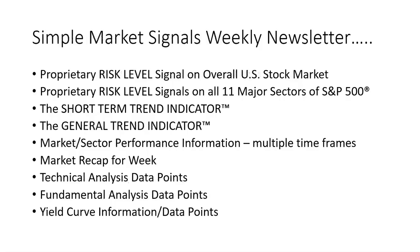We disseminate the information through the Simple Market Signals weekly newsletter. In the weekly newsletter, you will receive the proprietary risk level signal on the overall U.S. stock market. You will also receive the proprietary risk level signal on all 11 major sectors of the S&P 500. You will also receive the short-term trend indicator signal, the general trend indicator signal, and market and sector performance information over multiple time frames. You will receive a recap of what happened in the stock market for the past week. You'll also receive technical analysis information, fundamental analysis information, and yield curve information. There is a ton of information every week in this newsletter.